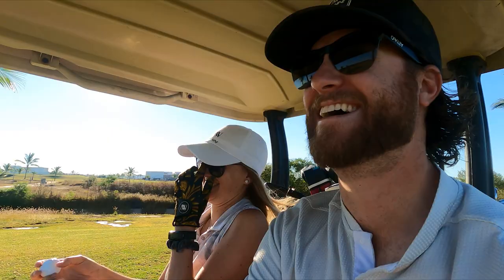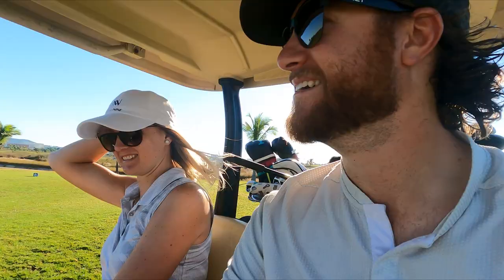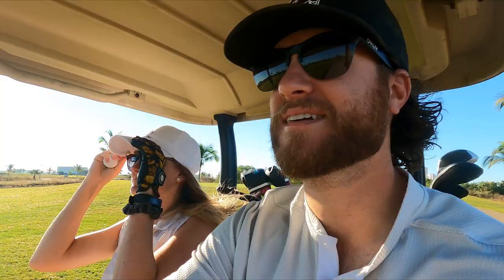Oh my God, I just drove to the back tee box. You get into the habit. You know, I've played this course a bunch this week. I went right to the back tee box. Okay, Jess is 2 under through two, and I'm even par through two.